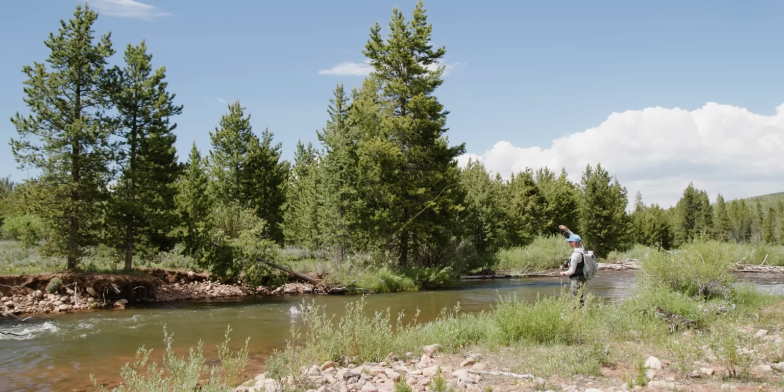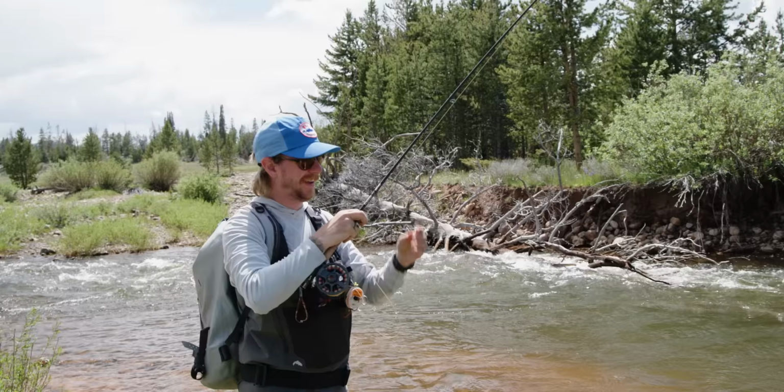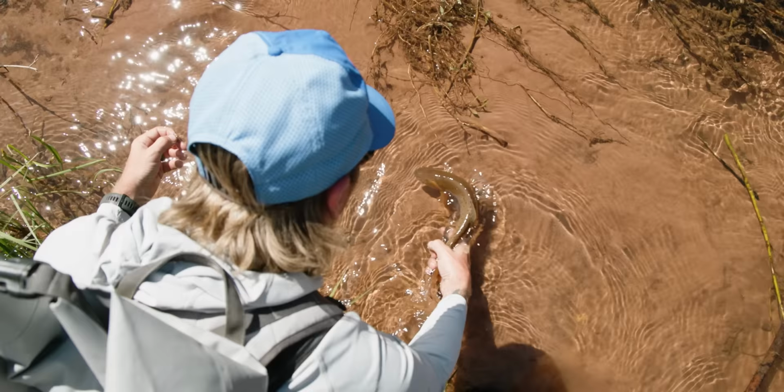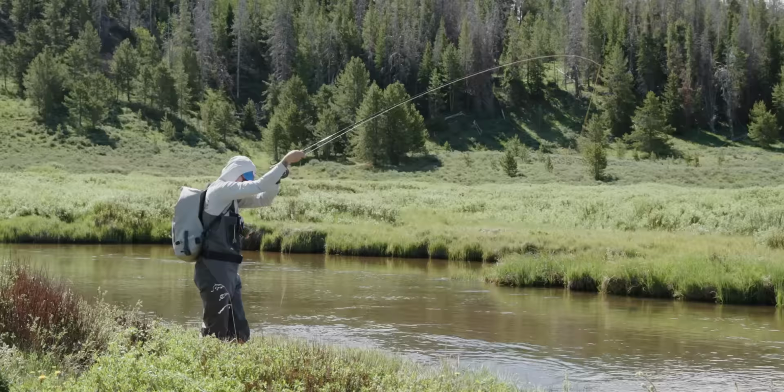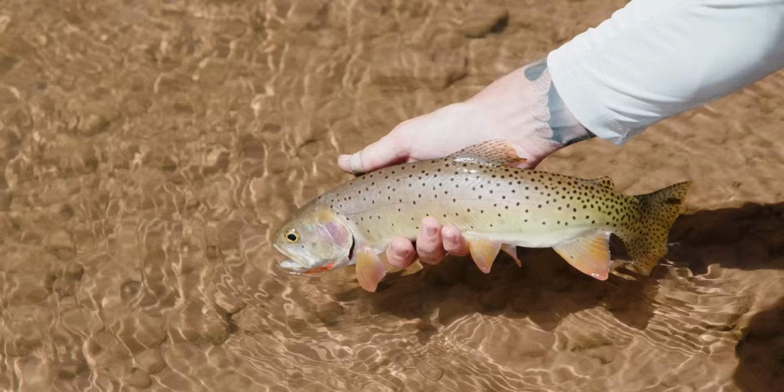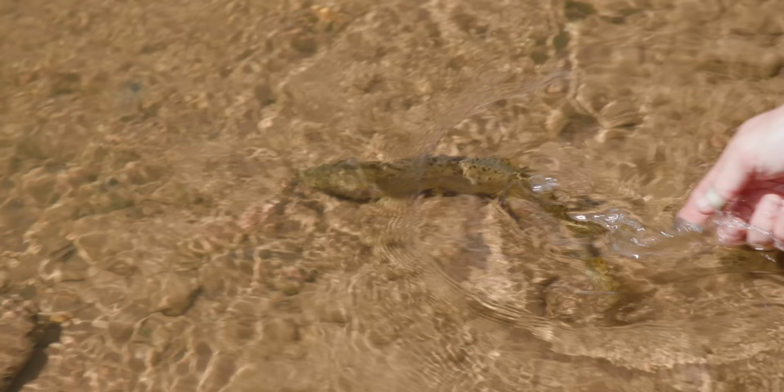Oh, there we go. Nice upthrow trout. They're eating little stuff off the surface. Kind of what we figured for this area.